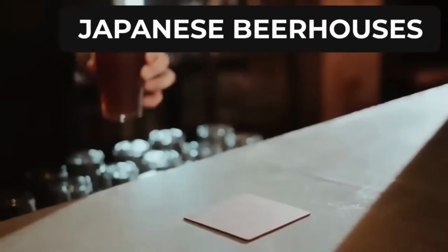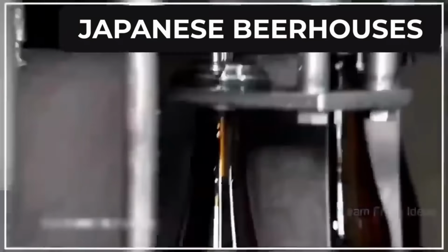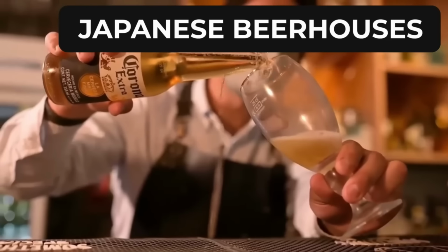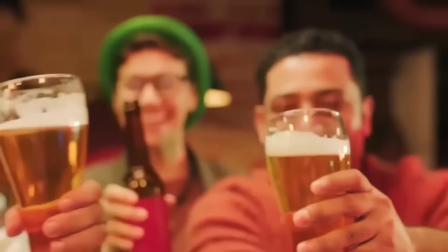In Japan, some breweries put Braille on the cans so that visually impaired people can identify that it's alcohol. It's a simple detail, but it changes everything. Real accessibility in something every day.